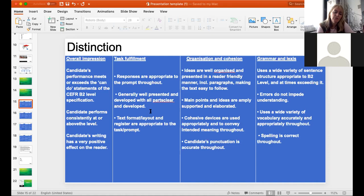Also, the composition is generally well presented and developed with all parts clear and developed. Okay, so if there are a few things that the students need to mention, they're well developed, which means there is a paragraph, there is a topic sentence, there is an explanation, and maybe a conclusion in that paragraph, and that's it. It's all very clear what they're trying to do.